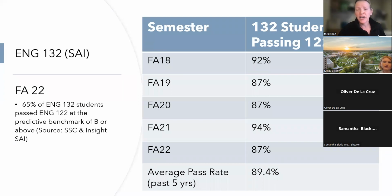I also wanted to share just quickly some data about the English 132, the SAI course. The chart that you see on this slide is showing about 5 years' worth of data that we have now about how our 132 students do in English 122. And you can see the pass rates are quite high. Our average pass rate is sitting at about 89%. So we're pretty proud of that number in terms of the students that are opting to take that 132 course, they are showing a lot of success in English 122.